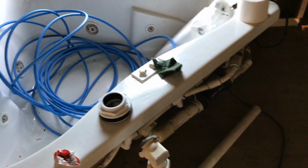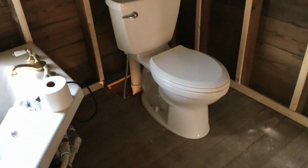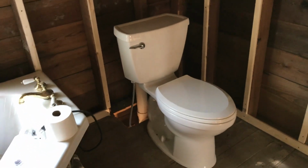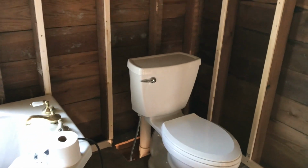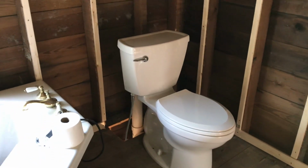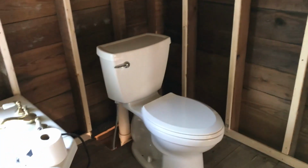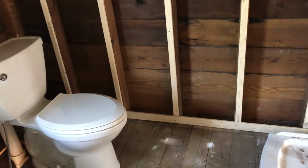So you see remnants of PEX here, so obviously we're going to run PEX through everything. We have a toilet that works. Pretty amazing. I'm still leery about our septic system in the place, but it seems like every time we flush, everything that's in there goes somewhere. Not sure where, but anyway, it seems like the septic system is so far so good.